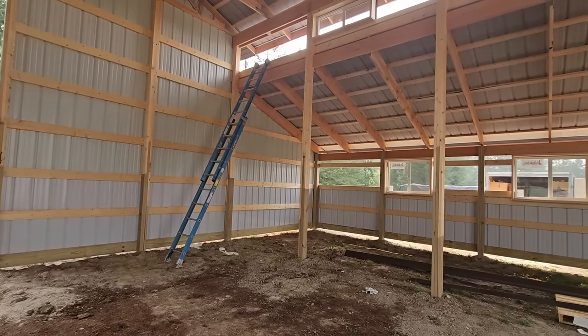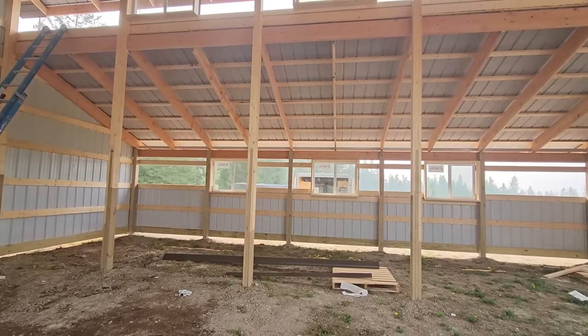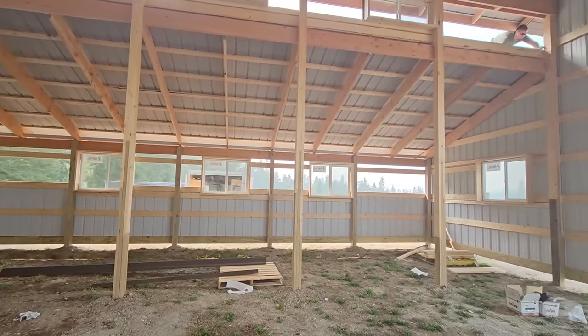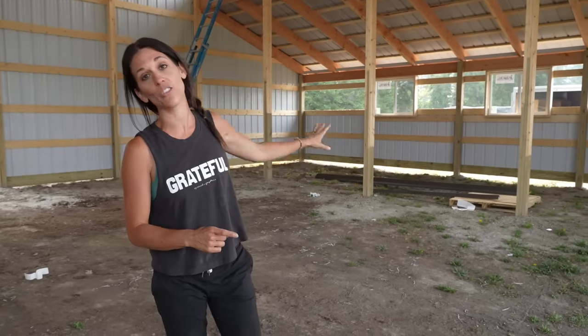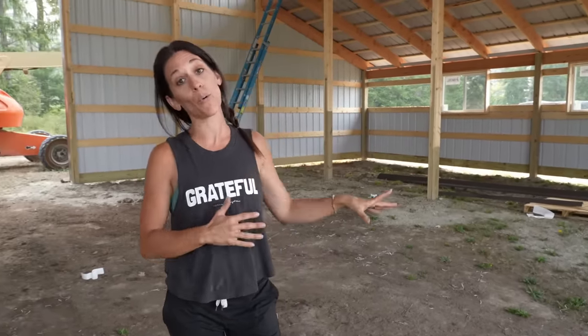So on this side of the barn is a 12 by 40 section that is going to house all of our horse hay. And we also wanted to put some windows in there just so we have some ventilation. We can get it just through the barn and definitely for the hay. Now on this side, this is my favorite side. This is where my babies live.